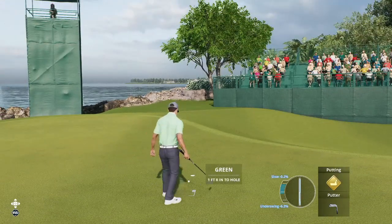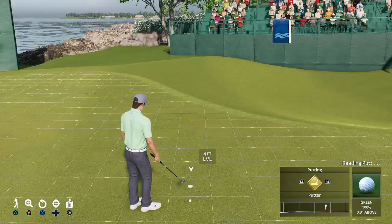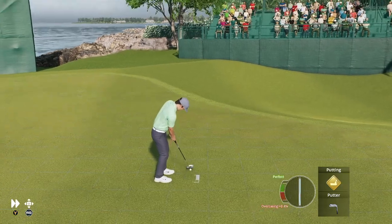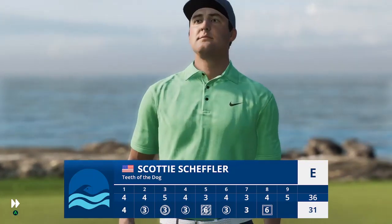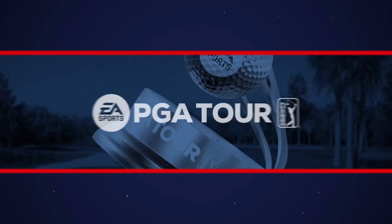So the short miss. Those are painful. Okay, so not what he was looking to do once he got on the green. That's a three-putt six here at the par 4.